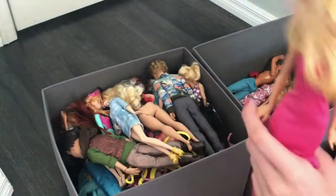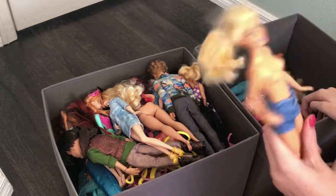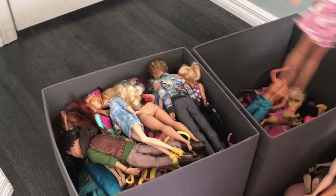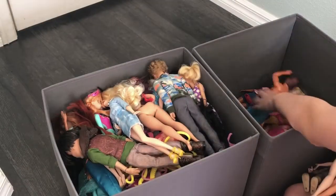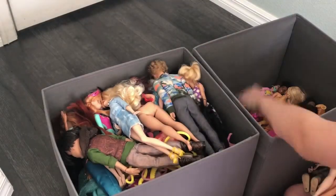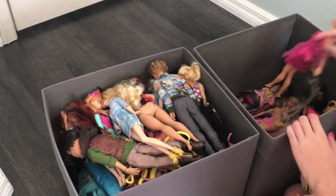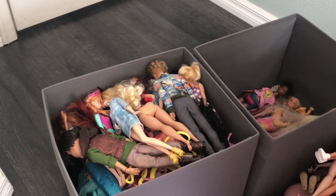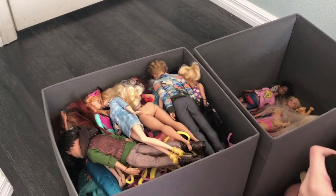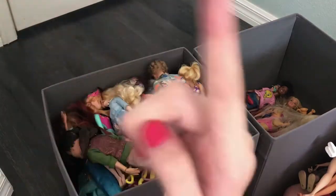Another doll. Her hair is a little crazy. A doll with no top. Curly hair doll. Him. Here we have another Barbie from one of my custom makeover videos. A doll with no hand. And I haven't counted, but I will say I have over 200, I know that.